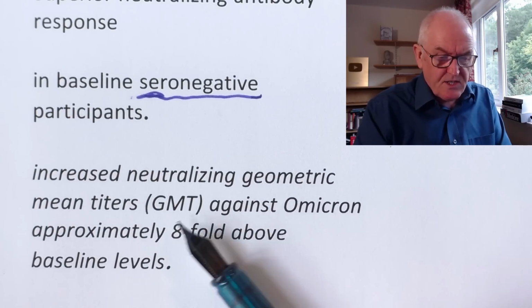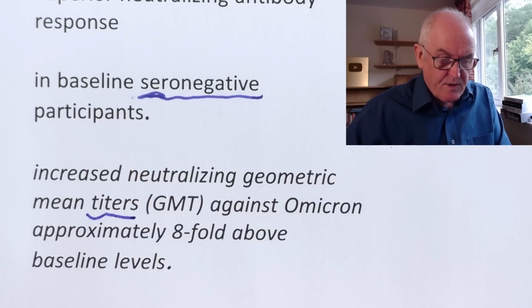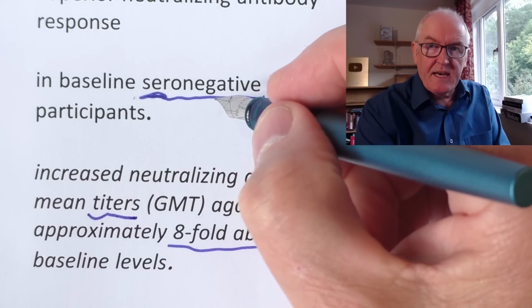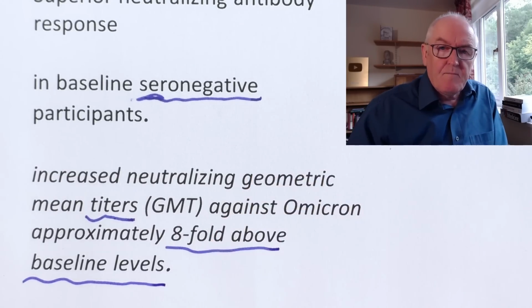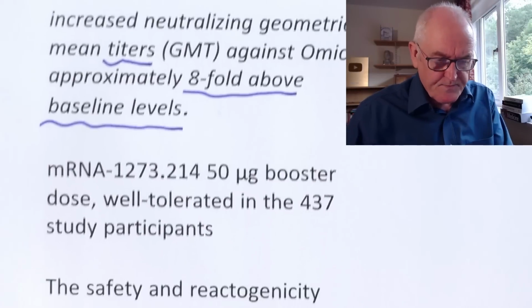They said there's increased neutralizing geometric mean titers. That's the amount of antibody basically in the plasma against Omicron, approximately 8-fold above baseline level. So it looks like they took people without any antibodies here and then found the antibodies were increased 8 times above the levels of antibodies that they had, which is baseline level. Now, if you're confused, so am I, because they took seronegative people, this seems to be saying, and then they found an 8-fold increase in antibodies against the baseline level of antibodies. But that's a direct quote from their site. So I'm sure this will all be clarified when we get the final peer-reviewed paper on this study. At least we would hope so.